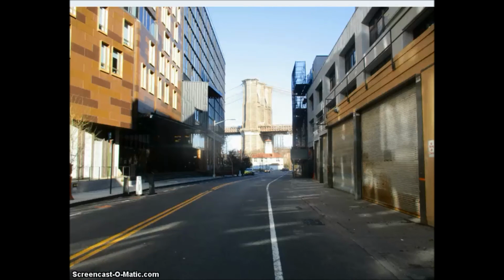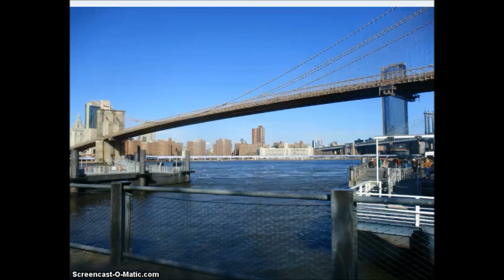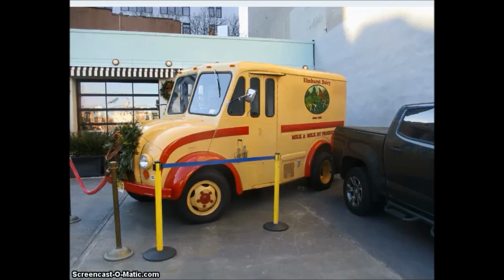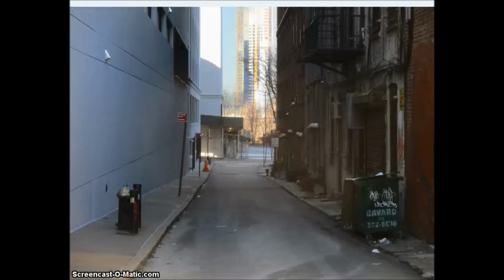Continuing down Furman Street, that is the Brooklyn Bridge you see. Closer shot of the Brooklyn Bridge. This is the entrance to Brooklyn Bridge Park, which was rehabilitated in the last few years and is now a major tourist attraction. They did a really good job, I must say. This Brooklyn Bridge Park also has ferry service. This nice little milk truck has been restored to perfection. I couldn't believe it, so I had to snap a few pictures of that. Here's a Mercedes from the early 60s, I believe. Snapped a few pictures of that as well. You know I'm a car guy, so I couldn't resist.